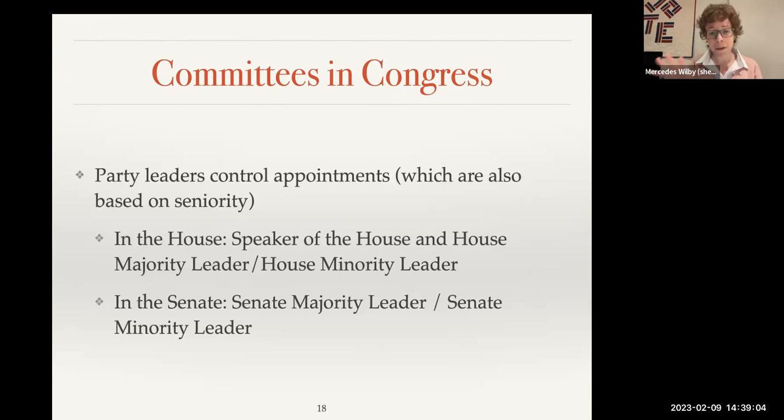Just a quick preview of party leadership. Party leaders control who gets on the committee, and the committee is divided up between the majority and the minority party, but with more majority members. So it basically replicates the structure of Congress as a whole, but in little mini committees. And party leaders control these appointments, which gives party leaders a lot of power over what work will and won't get done in Congress, because they can pick people who they know will support their party's agenda to be those gatekeepers.